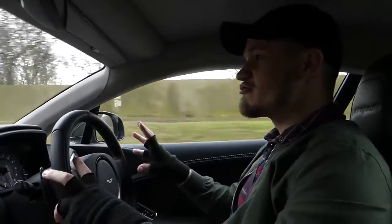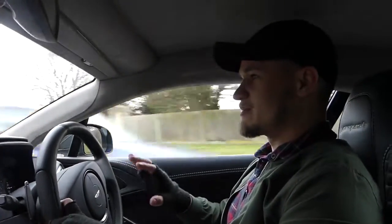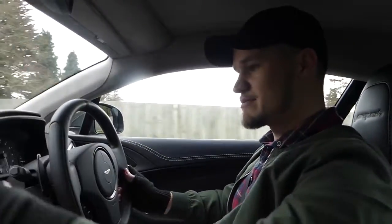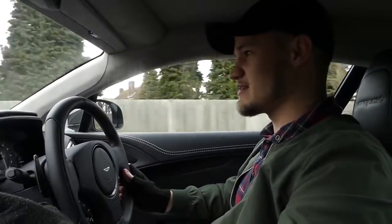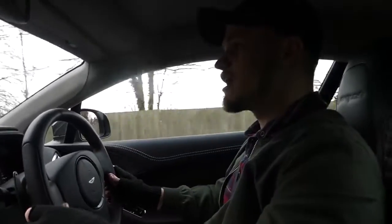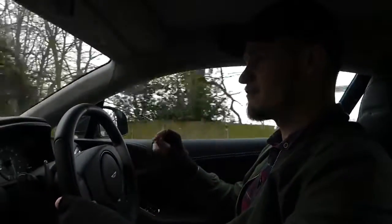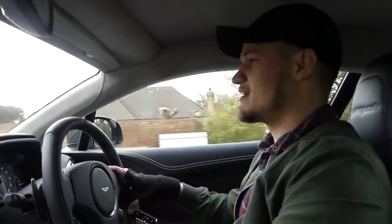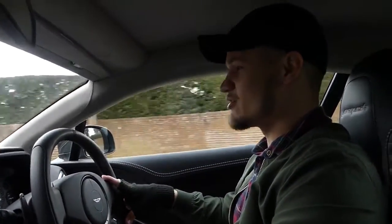So the Vanquish to cruise around in with the updated gearbox is phenomenal. That is one of the best things about this car, as well as the interior, which has got the same centre console as the V12 Vantage S that I drove from Aston Martin Amersham as well. But as soon as you take this car on country roads, it doesn't feel as big as the F12, it doesn't feel as twitchy or as scary as the F12, and this car is just a much softer version, I think, and it's just a really, really good cruiser.